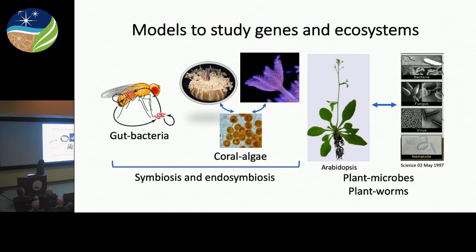So what I will do today is talk to you about symbiosis and endosymbiosis. I will first highlight the gut-bacteria interaction study we're doing in our department using Drosophila as a model. The second thing I will talk about is coral-algae interaction, in the form we call endosymbiosis. Don't worry, I'll explain what symbiosis and endosymbiosis are.